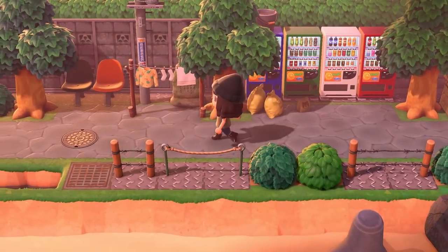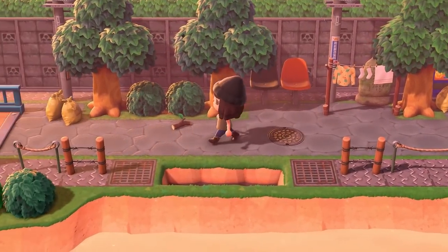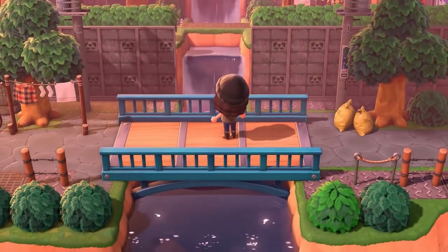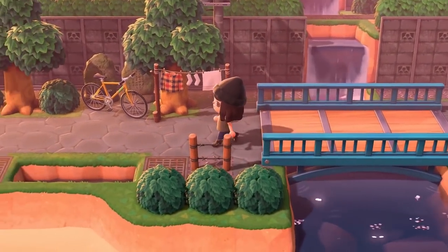I'm loving this airport entrance. You have snacks. You have a place to sit. Again, it feels just so realistic. And again with the same bridge waterfall happening here. Totally appreciate that.